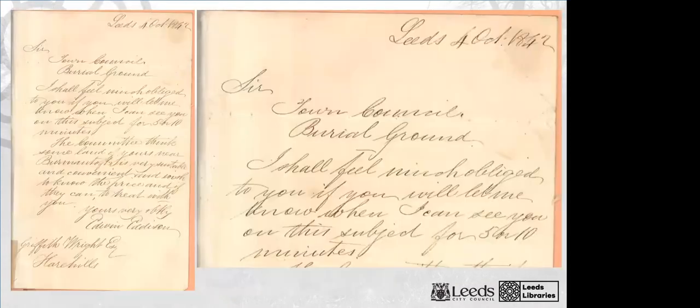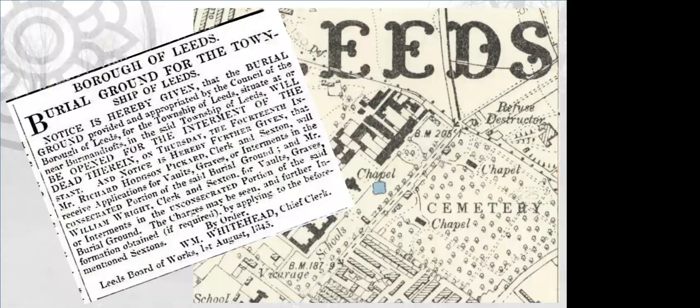And as we can see from the letter on the screen, which has been bound together with the same copy of the 1842 Leeds Burial Act, the corporation agreed to Wright's request, such was their desperation, with the town clerk, Edwin Eddison, asking that Griffith Wright let him know when he can see him on this subject. Eventually, all matters were satisfactorily resolved, and the new Leeds Municipal Cemetery was opened in 1845 with two separate sections, one for consecrated, i.e. Anglican burials, and another for unconsecrated, i.e. nonconformists or dissenters. This was the first municipal cemetery opened in Leeds town centre proper.